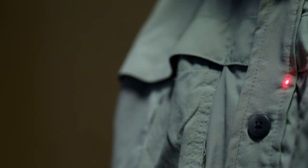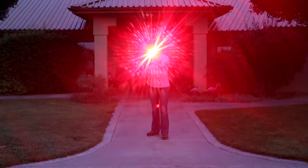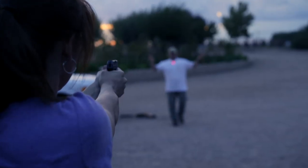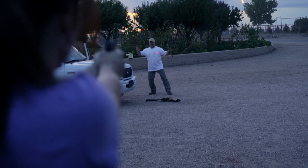The true stopping power of a handgun is not the bullets that come out of the barrel. It's the psychological effect it has when it's pointed at someone. You can ask any police officer. They point handguns at people much more often than they pull triggers. And generally, it produces the standard response, which is hands up.